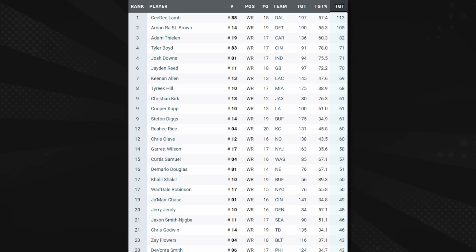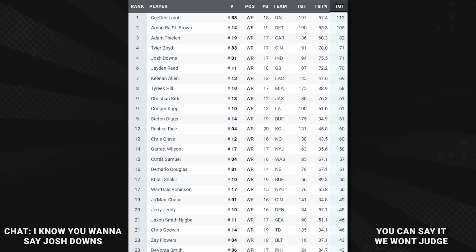Again, producer Weaves, you need to throw up this list in the comments. I would love for you to tell me who you think he plays like. And I understand this is just from this past season, but top slot target getters: CeeDee Lamb, Amon-Ra St. Brown, Adam Thielen, Tyler Boyd, Josh Downs, Jaden Reed.